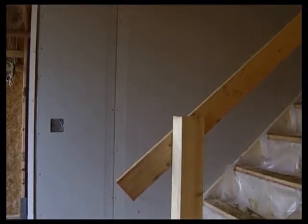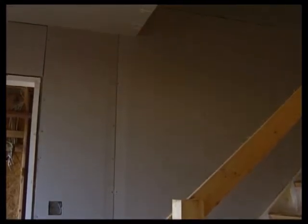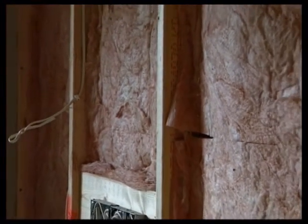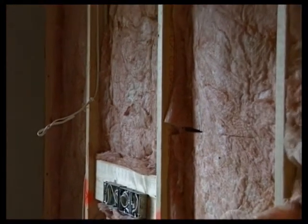Self-finished plasterboard with taped joints usually provides the finished wall surface. A sound-deadening quilt can be added to internal partitions, for example where a kitchen is next to a study or bedroom.